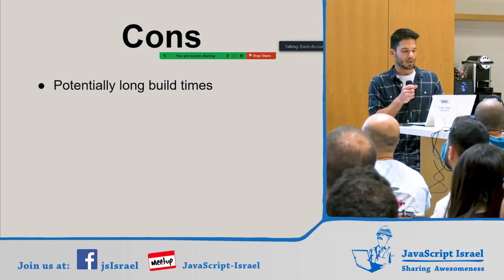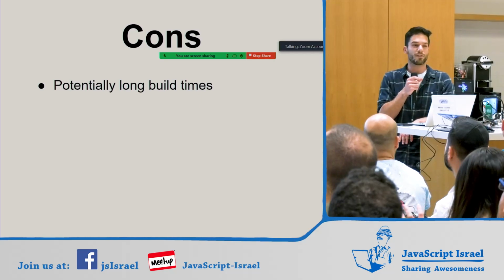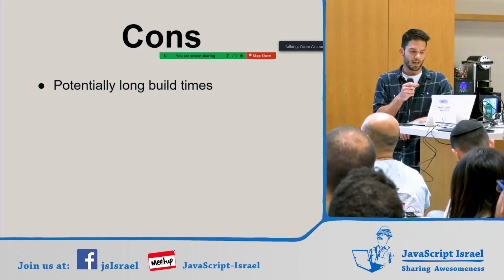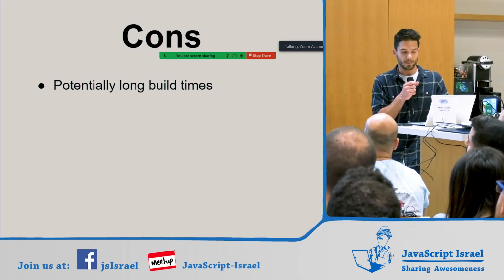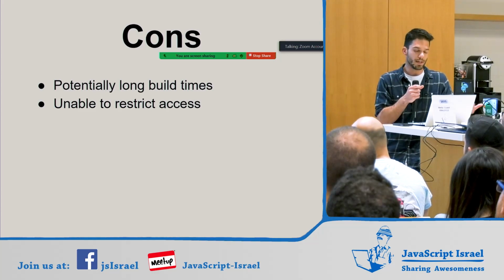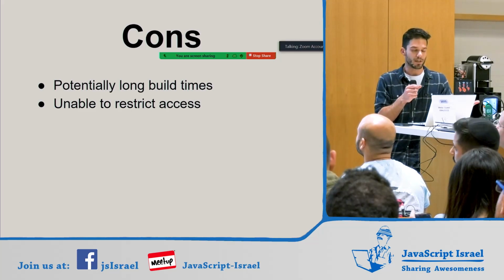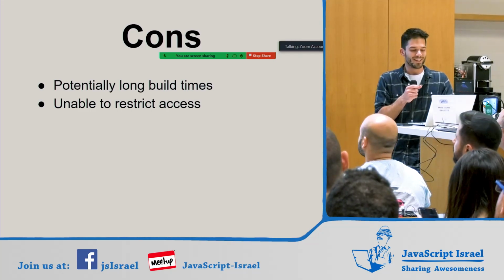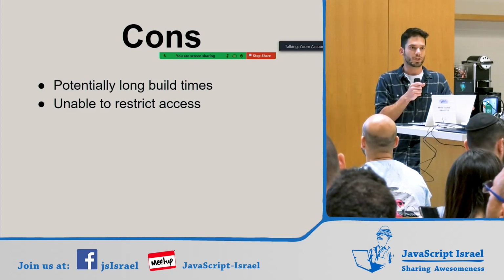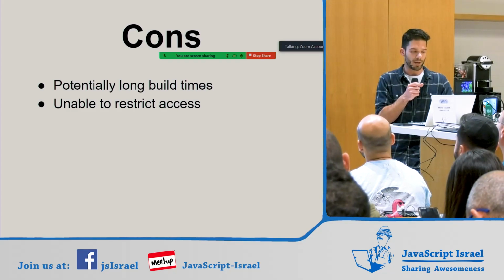Cons. So potentially long build times. Because you have a lot of code in the same location and you need to build it, it can take long times. Unable to restrict access. So it's a two-way sword, because everything is open. So people can see, and if you want to restrict the roles and you don't want to share all the code with all the teams, it can be problematic.